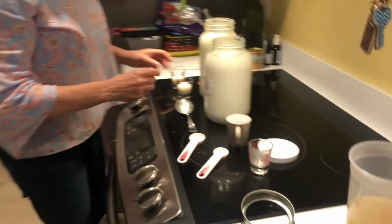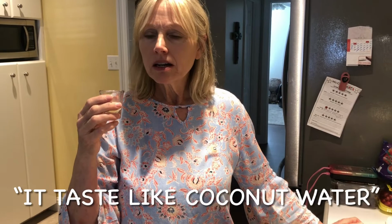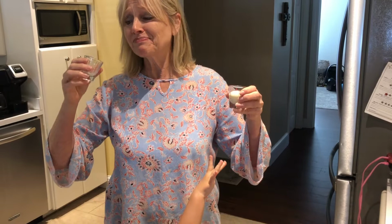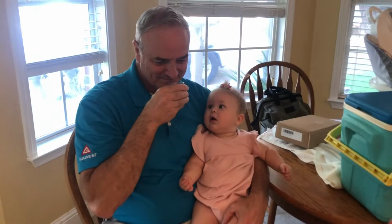That's the whole milk. Yep, the whole milk. I want it. Coconut water. What? Hey, I like that. That's way better than regular milk. Have you tasted it? Yeah. I didn't think it tasted like coconut water. It has a tendency to have a little bit. See, he says it tastes like it's got a little lemon. Okay. It's better than regular milk.